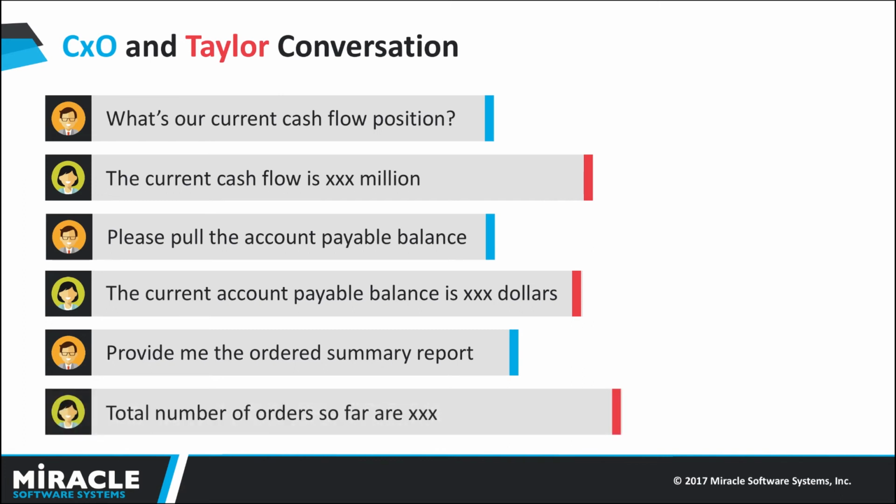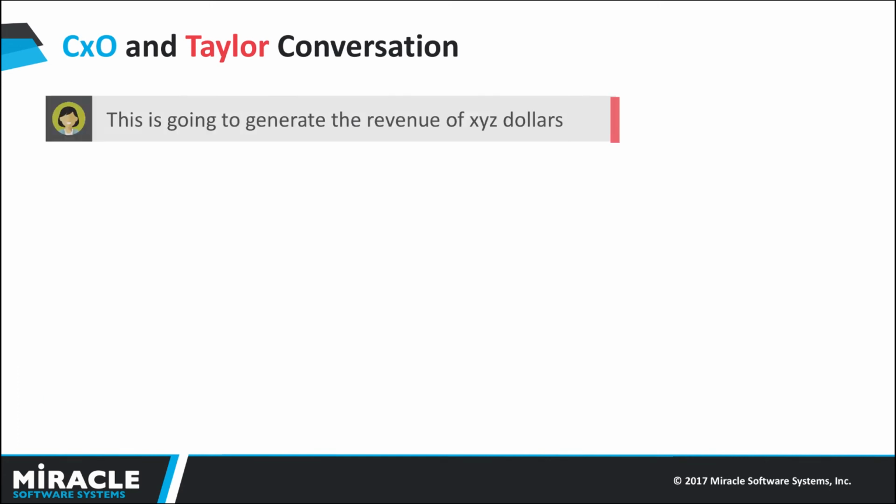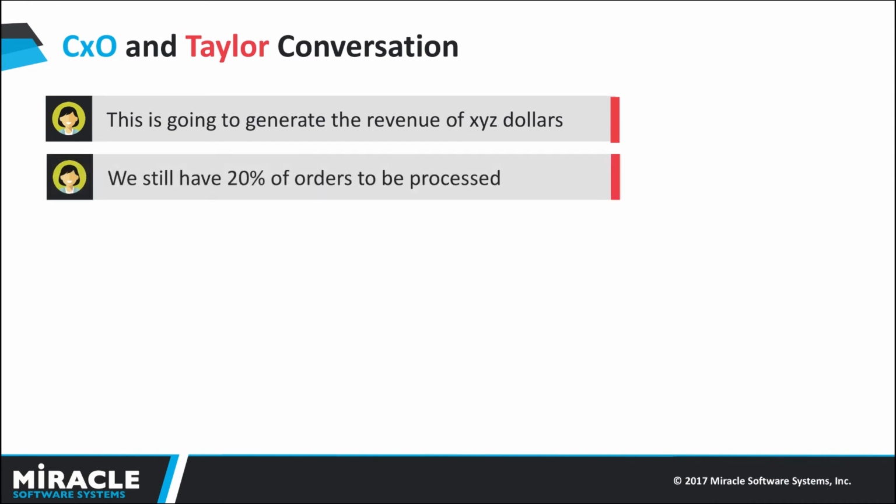So total number of orders so far are XXX. Then this is going to generate the revenue of XYZ dollars. And then they still have 20% of orders to be processed. Now, in all of those 3 responses, all the numbers are going to be retrieved from the SAP system.